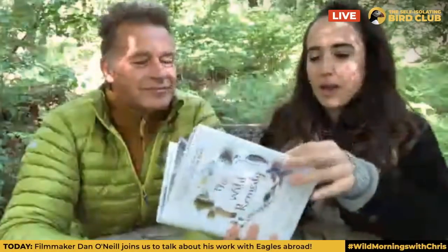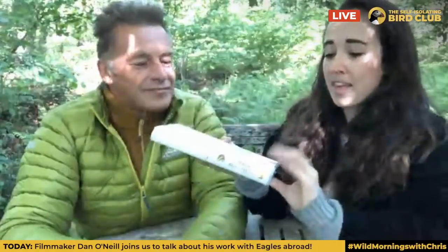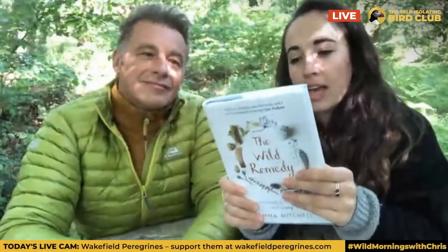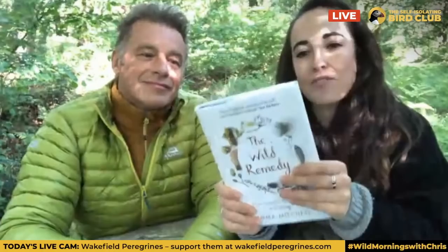Now, Emma has a fantastic book called The Wild Remedy. I've just been flicking through it, and the illustrations in here are absolutely stunning, as is the wording, of course. Now, I wanted to read you a little excerpt from the back. This was written by Joanna Cannon about the book, and it says, "An absolute joy. Rarely do you find a book that soothes both the mind and soul, but The Wild Remedy has managed it. This is such a powerful and beautiful book, and I can't think of anyone whose life would not be in a better place for having read it."